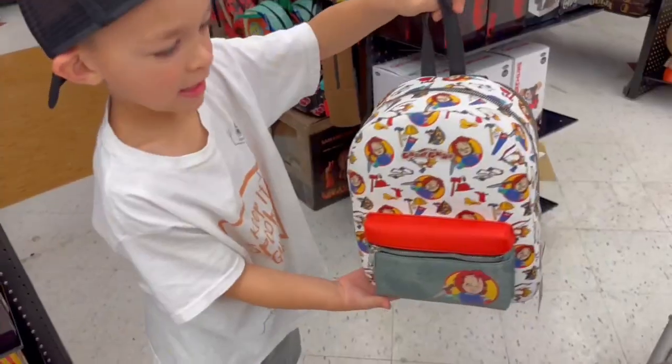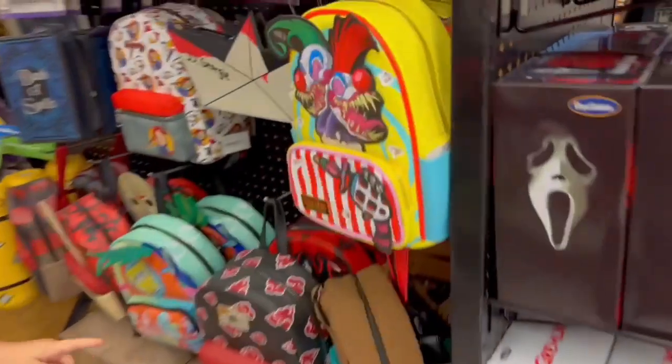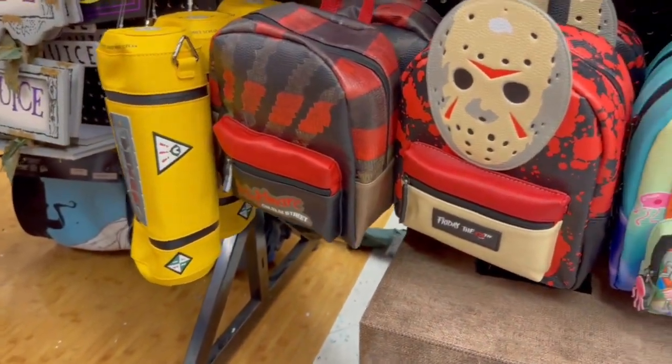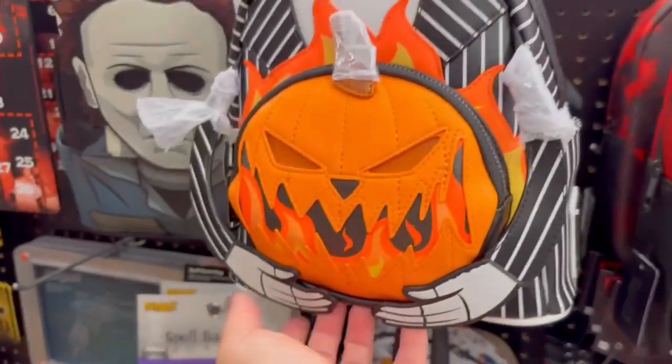That's a pretty cool backpack. Is it Chucky? Chucky. Good Guys. Really cool. They have awesome backpacks here. Look at the Killer Clown one. Really cute mini backpack. Nightmare on Elm Street. Friday the 13th. I really like the Chucky one. Oh, this one's really cute.